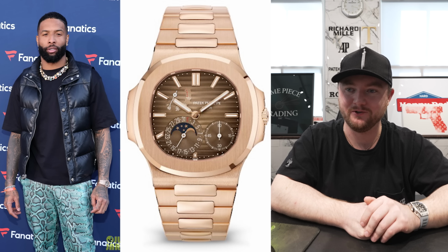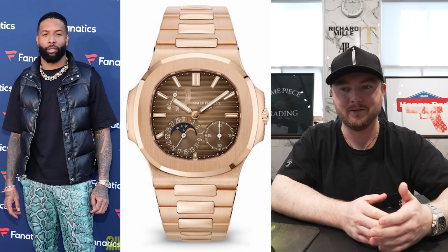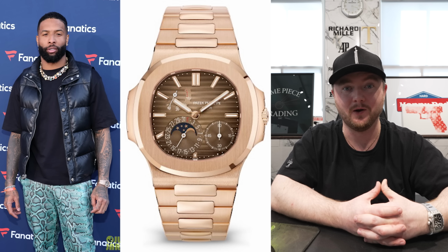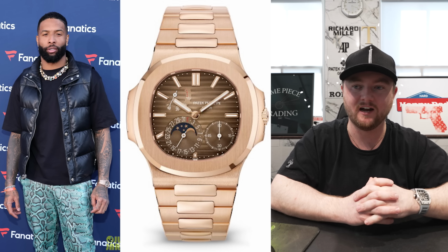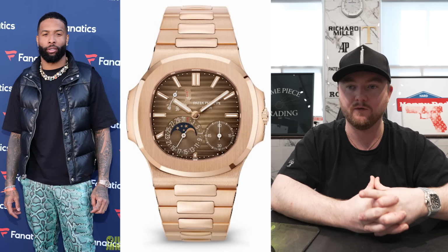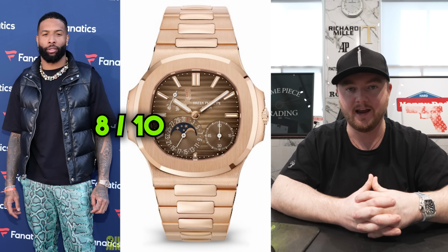Odell Beckham Jr. All right, so very happy to be seeing him wear a Patek. Honestly, something that I think he should have gotten into a while ago. I think that with his style and setup, that classy Patek look looks amazing on him. This watch overall, I'm gonna be giving this watch an 8 out of 10.